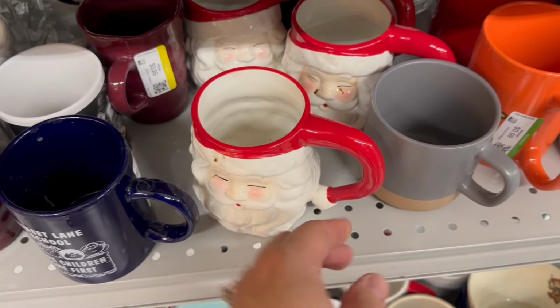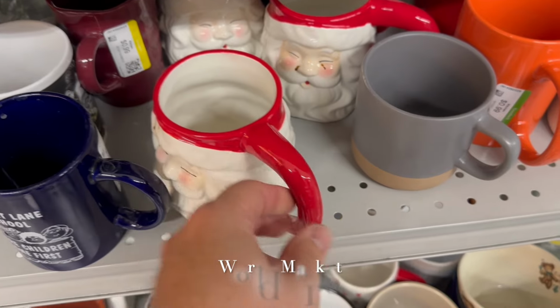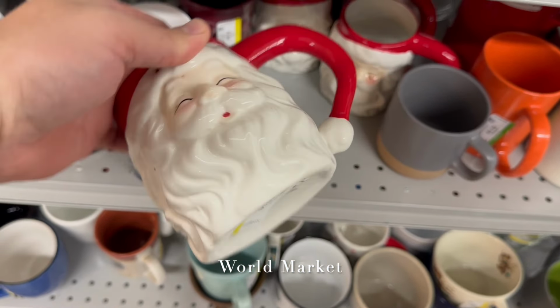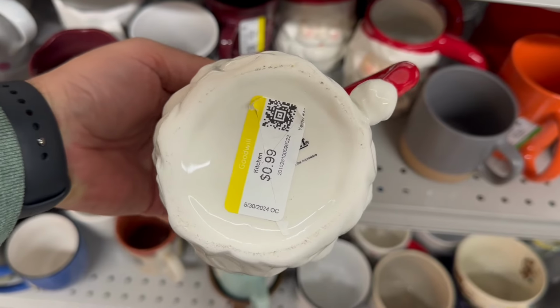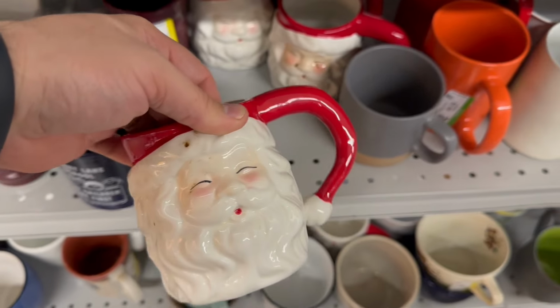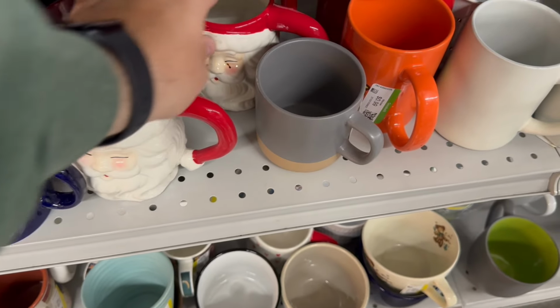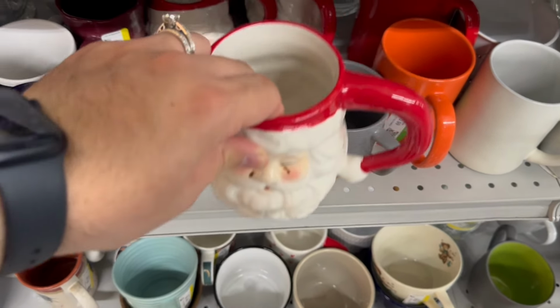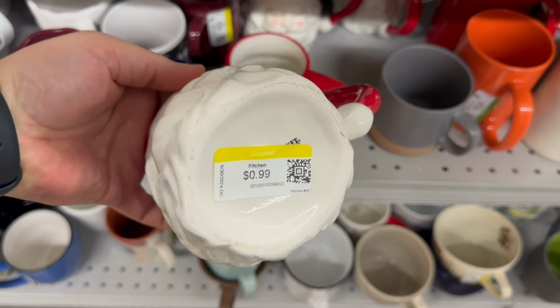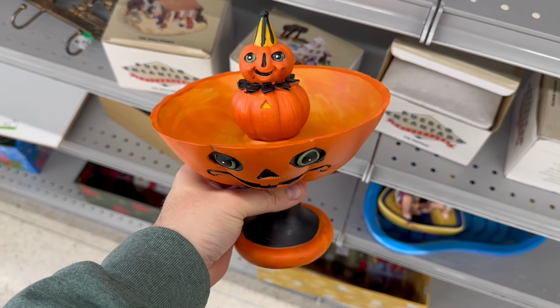Now, these aren't vintage Christmas mugs, but I do tend to pick up a cute one. So these are actually from World Market, and they were priced very well at 99 cents. There was a total of four, but I didn't want to bring all four, so you guys will have to wait and see in the haul if these make it with me, and if I did, how many I brought, because at 99 cents, it's definitely such a great buy.